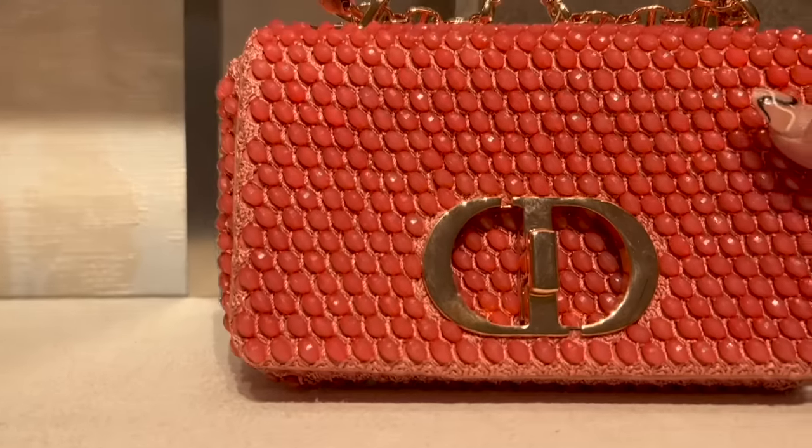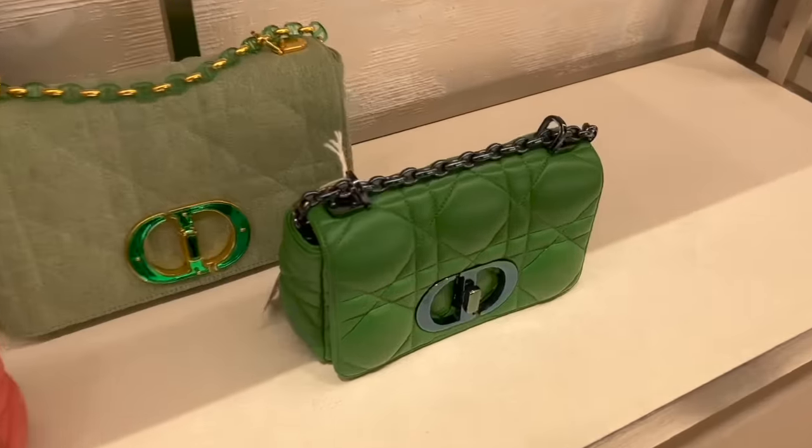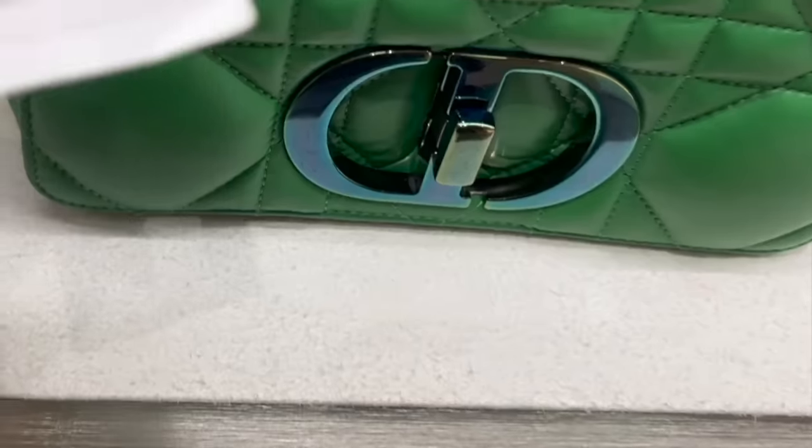Right guys, for all of you Caro bag fans, this little segment is for you and me. I mean, I love mine. Look at this green bag. I have been manifesting this green. I just keep seeing it everywhere across spring this year.